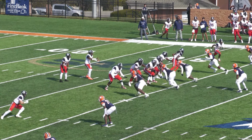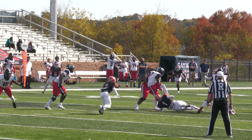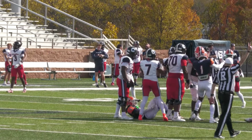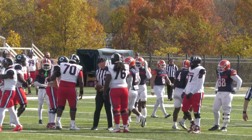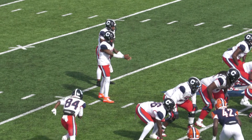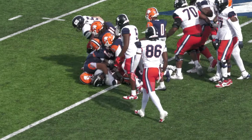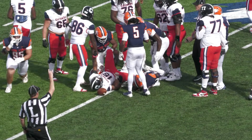Brown takes the shotgun snap, stands in the pocket, steps up. He's hit at the legs, and Brown is dropped for a sack by Mekhi Brown back to the 28-yard line. Loss of 6, clock churns. 2nd and 16. Brings a man in motion. Fake the handoff to him. Give to Queese Williams to the right side. Champ Baker's there. Whole host of other Eagles there. Queese Williams nowhere. No gain.